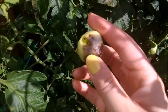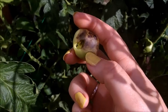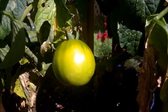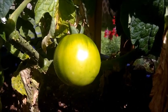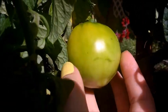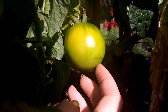Yeah, so whenever I see ugly tomatoes like that, I just go ahead and pluck them off. No need to waste energy. It does have a really nice tomato down here. It was supposed to be a golden jubilee, but the tomato is just way too big to be a golden jubilee, so I have no idea what variety this is.